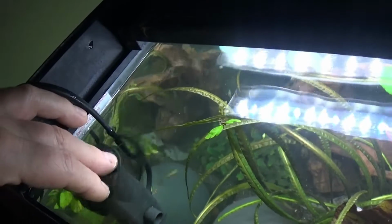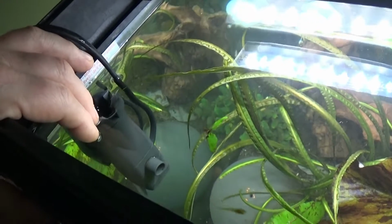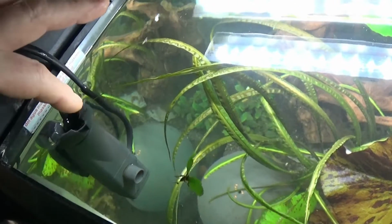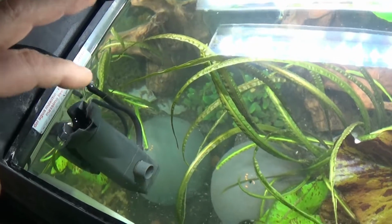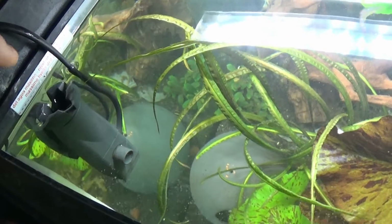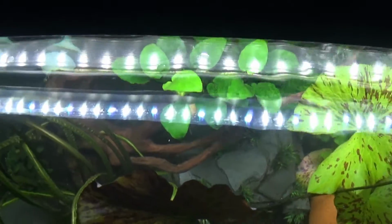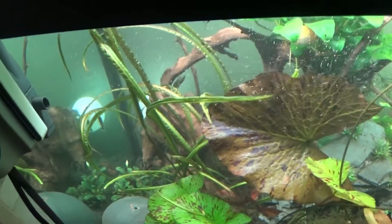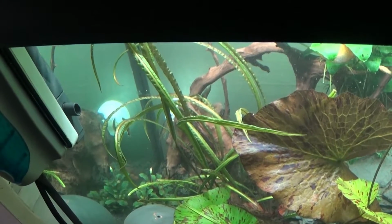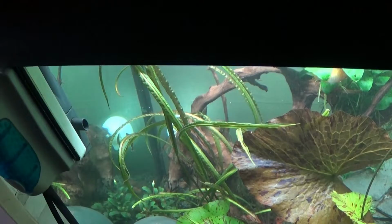This is an Eheim 300. I've done a review on this. One thing I didn't mention, you do get micro bubbles, and the reason for that is this part here basically ends up with lots of air in it if you do a water change. So what actually happens is it chucks it out there, but I've put a hole in that now, so that doesn't happen that much. Yeah, I mean, you see the bubbles there? There you go. And that's because I keep blocking the hole up, so I've got to do another design on that.